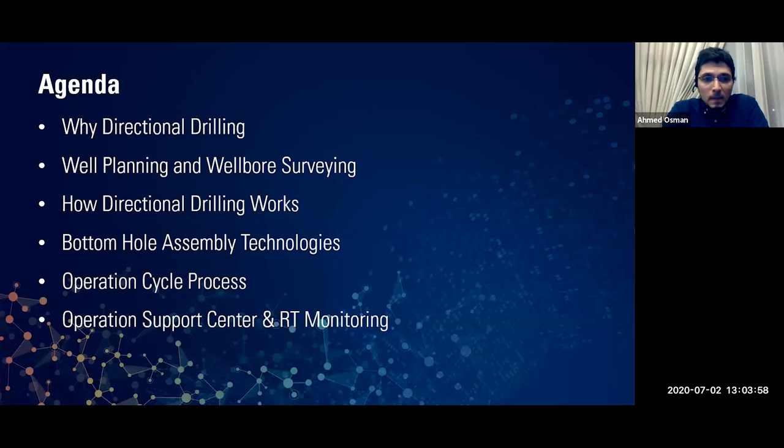Then I'll get a little more in depth on how we do the directional drilling with the different technologies associated with it on the bottom hole assemblies. Finally, I'll close out with the operation cycle processes and how we are enabling with digital and real-time enablements, and all the communication technologies that let us deliver this remotely as well. All right, so I'll embark on this for the coming hours. Definitely, as Nihal said, very welcome to any questions you would have by the end of the session.